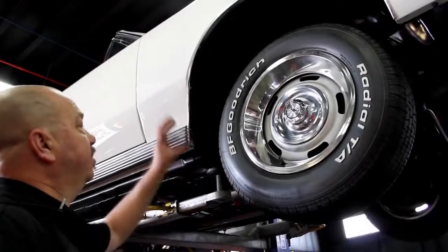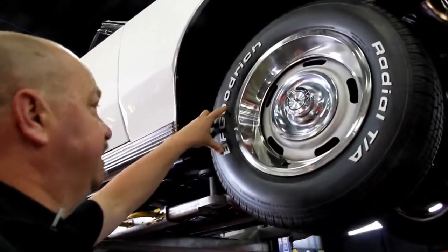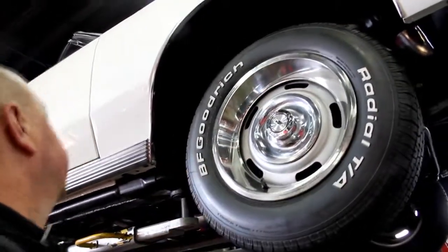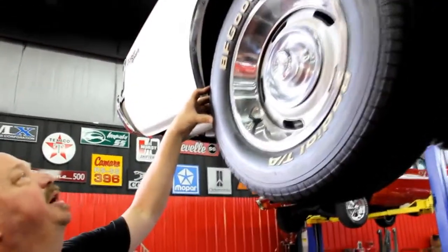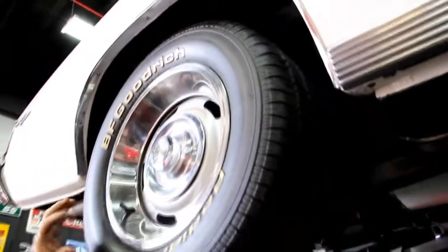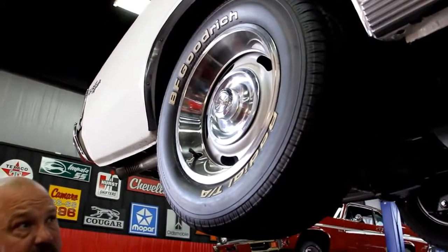Well, let's look at the wheels and tires. All right. We've got BFGs up front, 215/70/15s. The trim rings look good, center caps look great. Let's check out the rears. Rear tires are a little bit bigger. We got 245/60/15s here. Same trim rings and center caps, they look awesome.